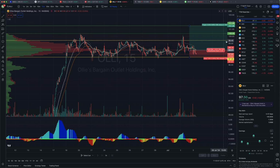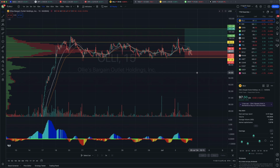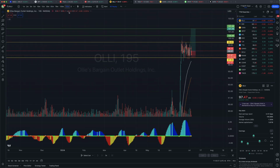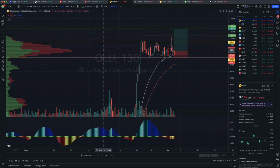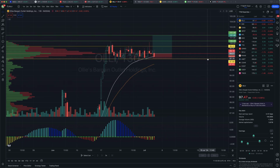So our first one is one a lot of us in the room are in. We marked up yesterday, did a video on that. This is OLLI, right? OLLI. We're playing this on the 130, 195 minute chart. We can see here we have our value area low at around 97, our value area high at around 99.50, and this thing's just hovering below 100.